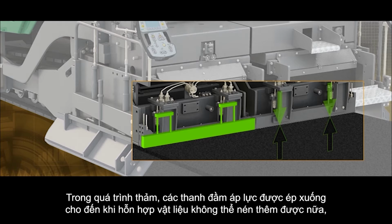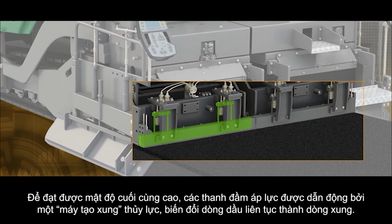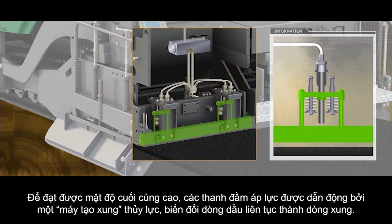During paving, the pressure bars are forced down until the mix can't be compressed anymore and no further compaction is possible. An equilibrium is reached between the force exerted by the pressure bar and the counterforce of the mix, which has reached its final density. In order to achieve the high final density, the pressure bars are operated by pulsed flow hydraulics.